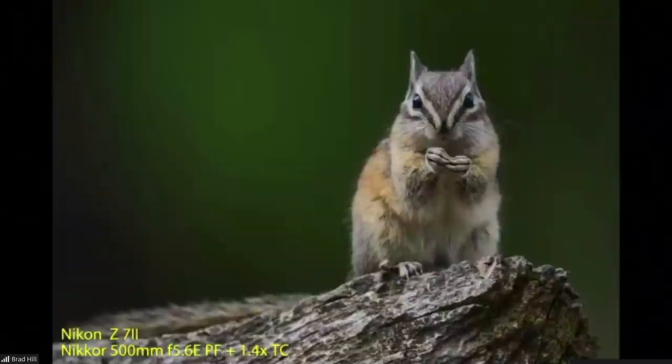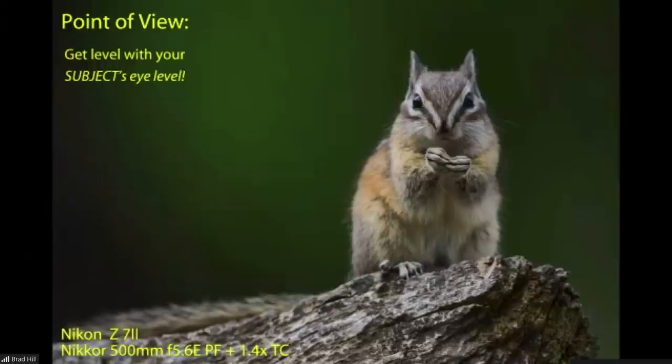Another important point is the point of view you capture the image from. In other words, how high the camera is relative to the subject. Probably the most commonly used rule in wildlife photography is, whenever possible, getting level with your subject's eye level. And for those of you who like to shoot with your LCD screen tilted, it becomes even easier when you're shooting something low if you've got a tilting LCD screen.